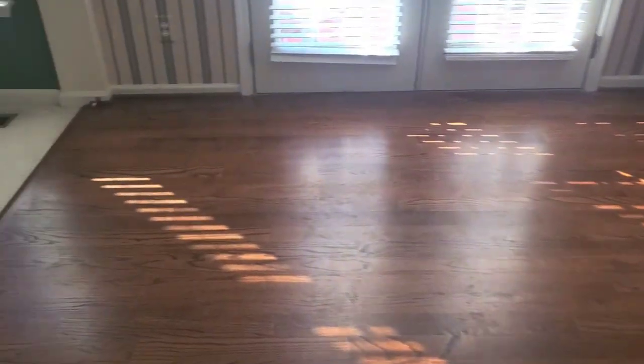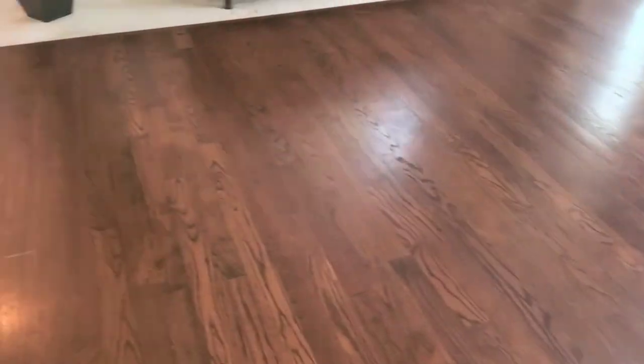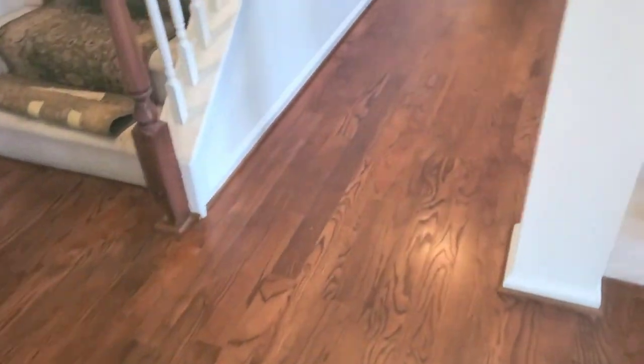And so, you see all the scrapes and scars and dull places that's in this floor. They're just looking to try to get a maintenance job done on it and make it look better. And so that's what I'm here to do. I'm going to go ahead and get my equipment in here and get started. Stay tuned.